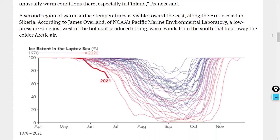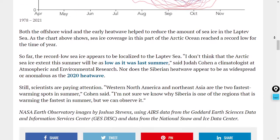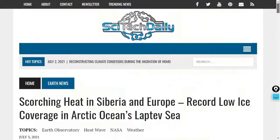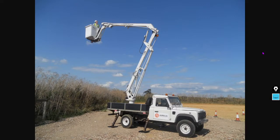And here's the ice extent in the Laptev Sea. We're going to look at some more data on this. I'm going to let the article scroll, as there is cherry-picked data all over the place. And that's the cherry-picking, that article right there, that's the cherry-picking award of the day.